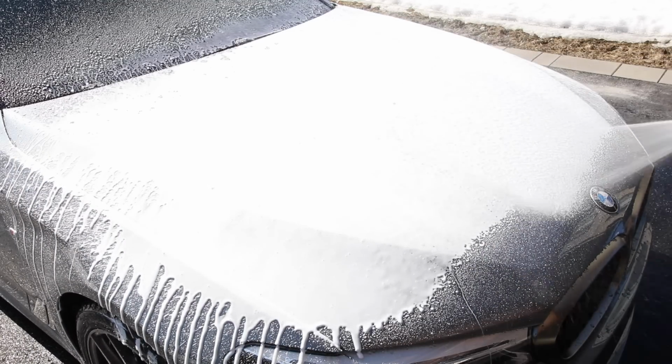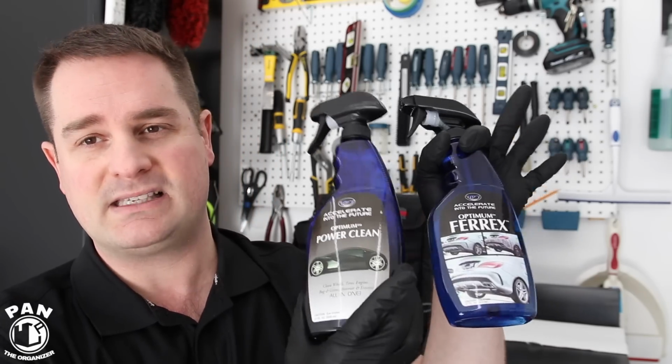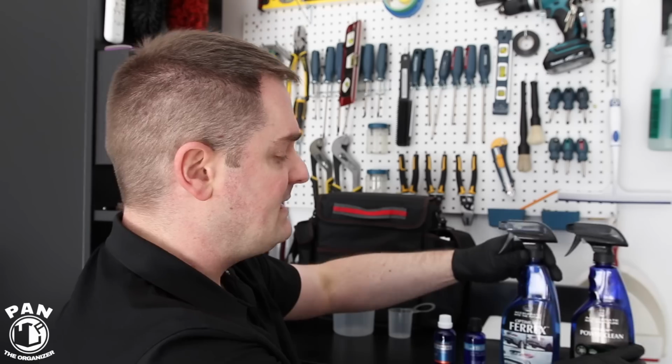While applying both these products, of course, we're going to let them dwell a couple of minutes on the paint. We're going to go ahead and rinse and then use a damp microfiber towel with water to just remove any residue left behind by these cleaners to test for performance. And we're going to go ahead and do that right now.